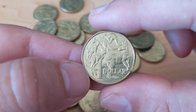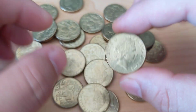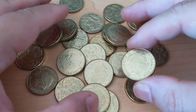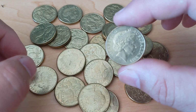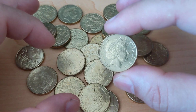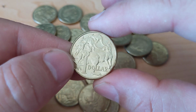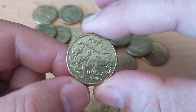But this particular one, the 2014, all these coins, as you can see here, are all from circulation. So none of them are uncirculated, they're all in circulated condition. Most of these were taken out of circulation in 2014, 2015, so they're not in too bad a condition. They've lost a little bit of their luster, but other than that, they're not too bad.